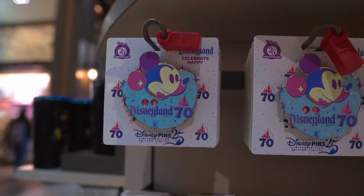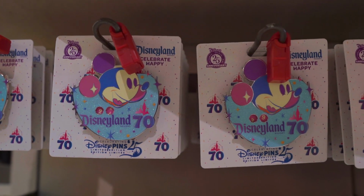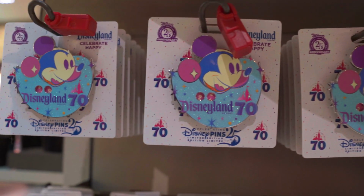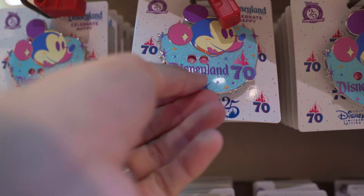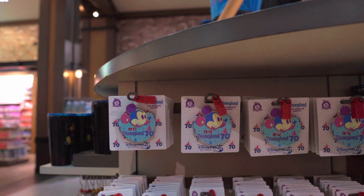We got like a giant pin here. This one's not Magic Key exclusive. This is just, anyone can buy this. It's just a giant pin. And I think it changes dates on there, it looks like. Yeah. Something. You can't take it off. They're all locked right now, but you kind of get the idea.